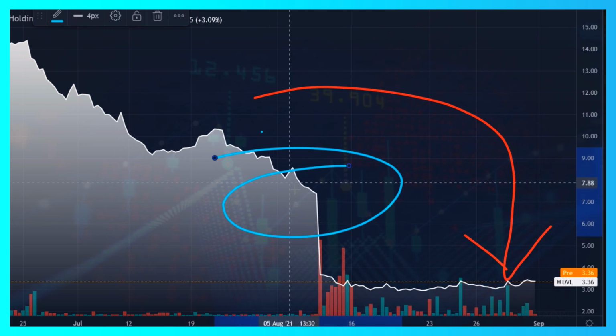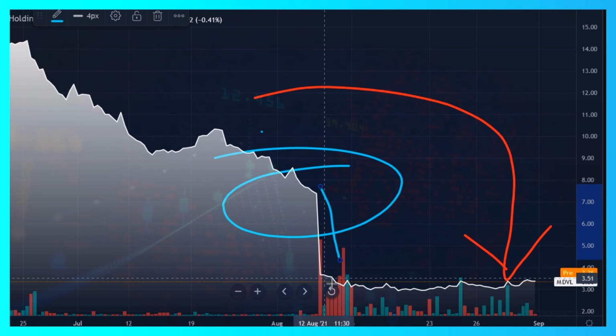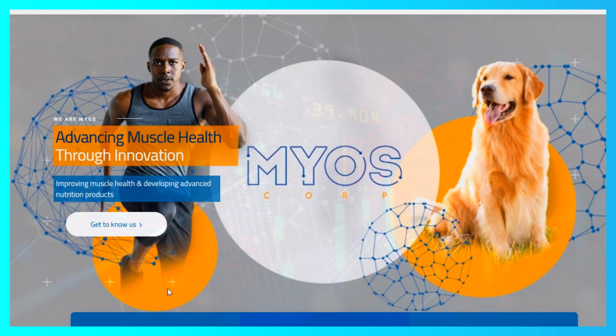By the way, this drop was caused by them missing their earnings, and that's pretty scary, alright? It went from $7 all the way down to $3. So they're still continuing to expand. They even got some retail pharmacy services to be set up in Florida in the second half of 2021.